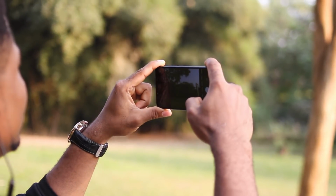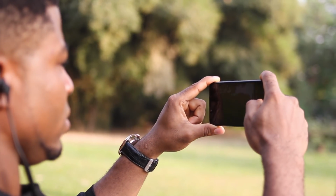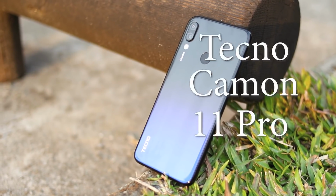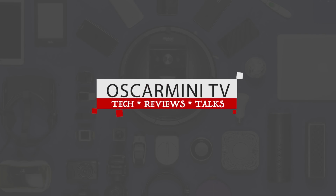I've been testing the Tecno Camon 11 Pro for about a month now, used it as my backup device and then eventually switched things up to it being my daily driver for a while. Today I bring to you a review of the Camon 11 Pro, the reasons I love this device, and some little quirks I've found annoying about the smartphone in as short as possible time. So without taking much of your time, let's get started.